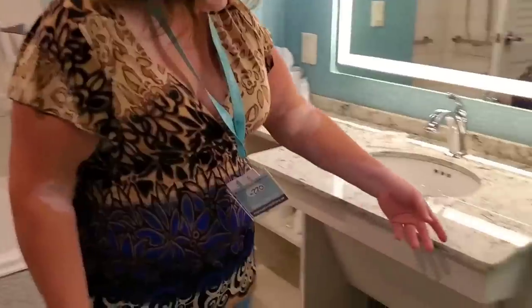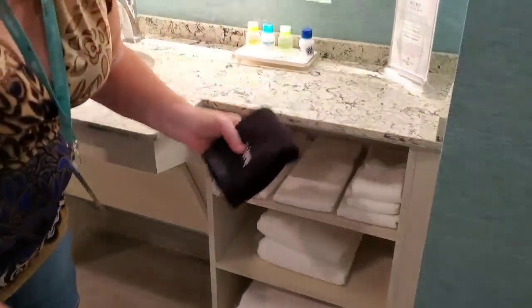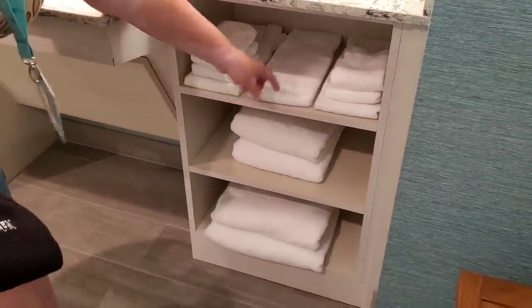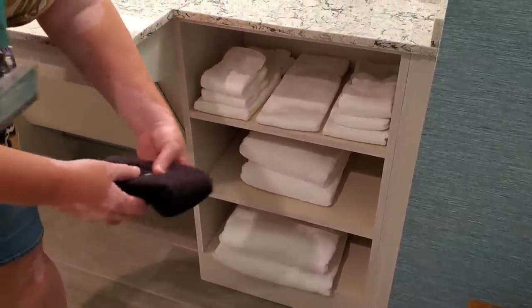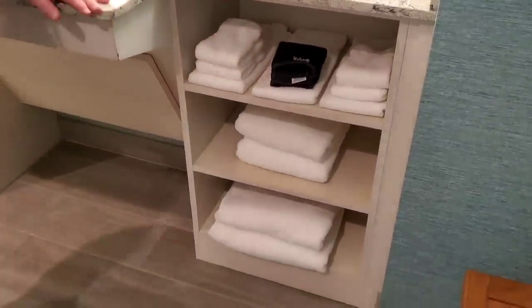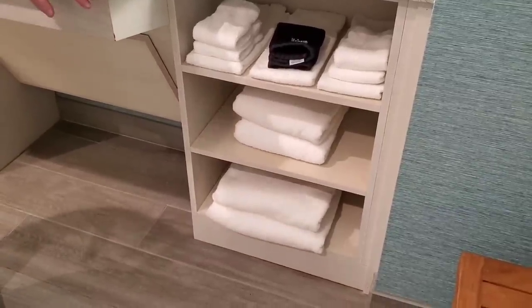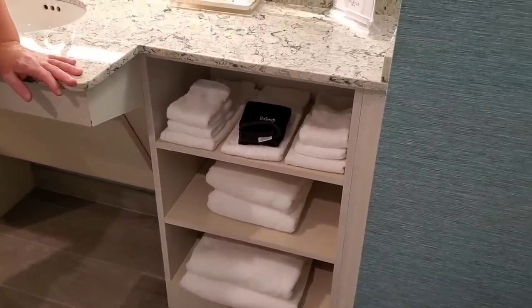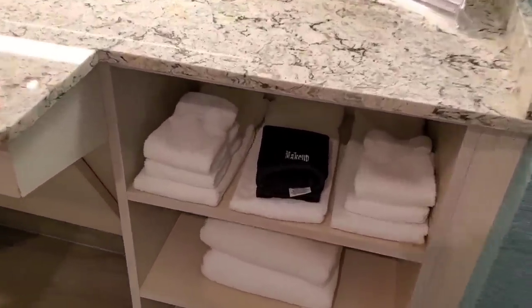Trash can. And then if you look over here, you got your makeup towels and your hand towels, washcloths and shower towels. So they give you quite a bit. They get the bigger bath towels, I guess those are what those are. These are kind of like in-betweens. Yes. And these here are like just the makeup towels.